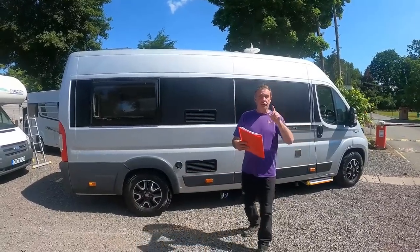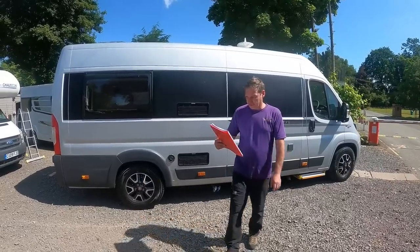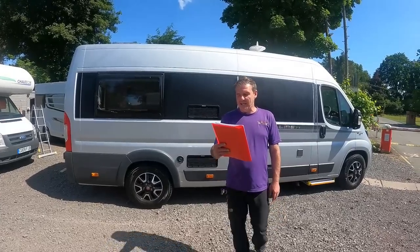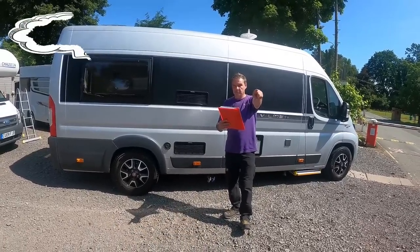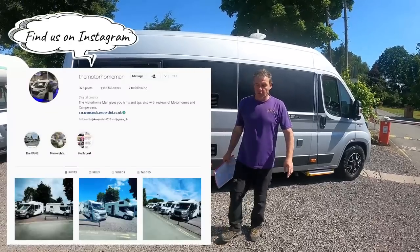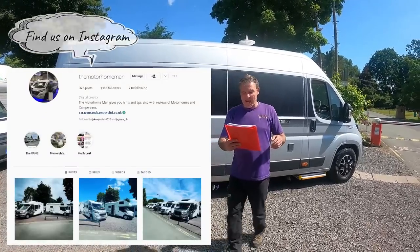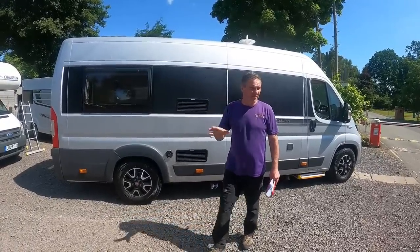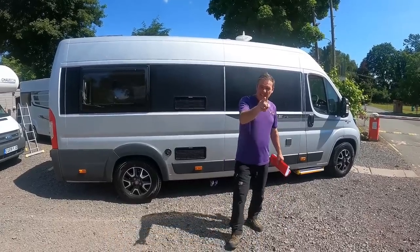It's 2017, it's only done 4,700 miles, basically. And it had a service 200 miles ago. It's 3,500 kilograms. It has a payload of 675.420. It's 6-speed, and it's a 2.3, so it is a cam belt which needs to be changed every 5 years.